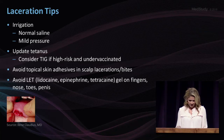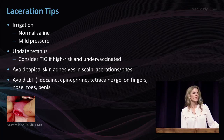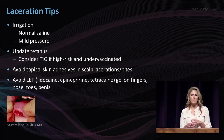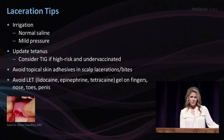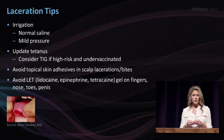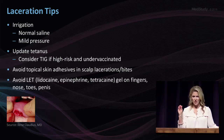Just some general tips on lacerations. I know you guys see these a lot. We've all had enough experience with them, but just some general tips. Irrigation, you want to clean these out, just mild pressure. Consider updating tetanus and the tetanus immunoglobulin, particularly if they're under-vaccinated. You want to avoid skin glue on the scalp and then any bites. Bite wounds have high risk of infection, so you don't want to glue those. And then you want to avoid LET gel, which is that lidocaine, epinephrine, and tetracaine, on periphery. So tips of fingers, tips of nose, tips of the penis. You don't want to give it, it's the epinephrine component. You don't want to cause vasoconstriction in the periphery.